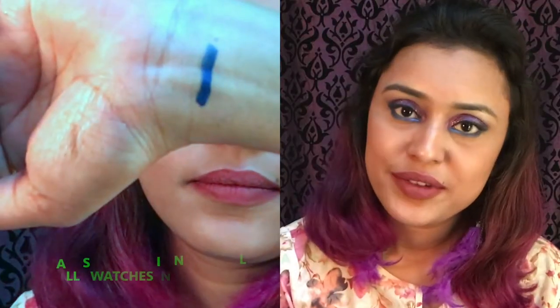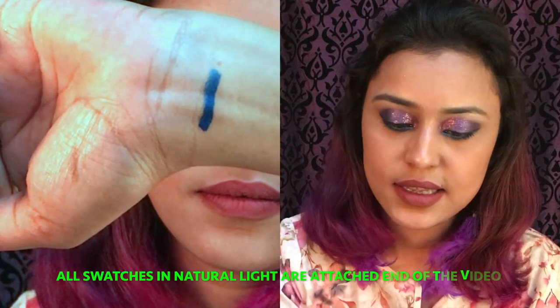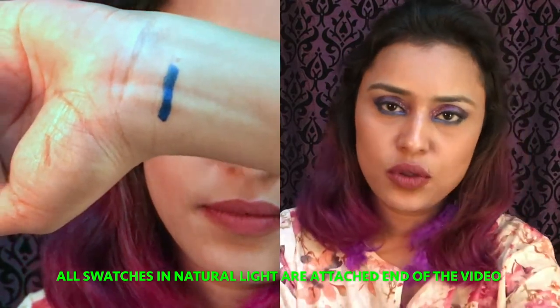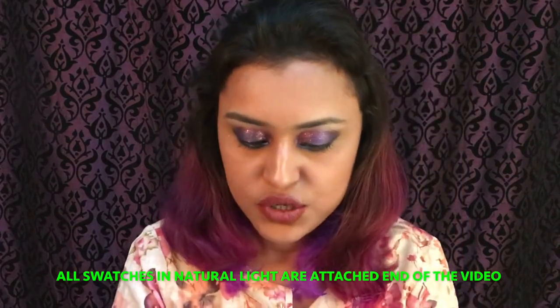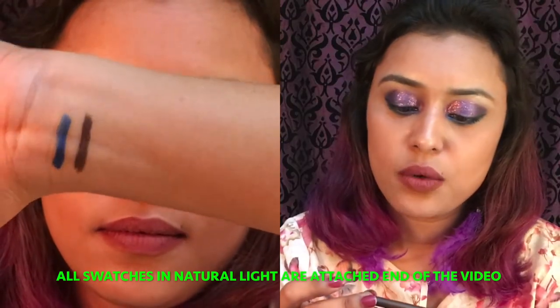So I have quite a bunch of eye pencils and I have been collecting them for quite some time. The first one which I have here is from Faces, and this is Persian Blue. So this is more of a bright color. The second one is from Chambor. The shade is 109 Brown Dazzle.